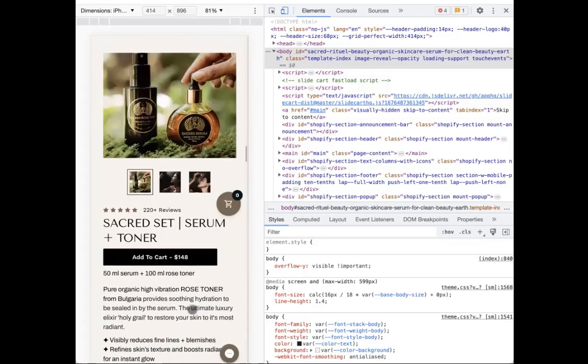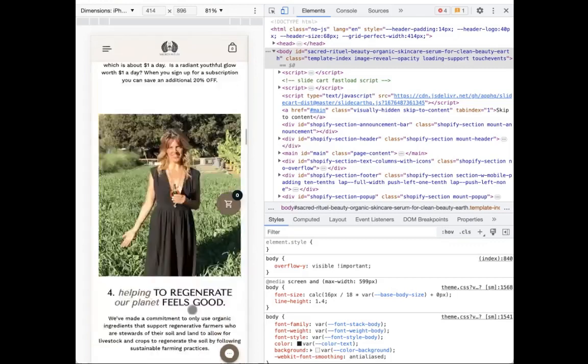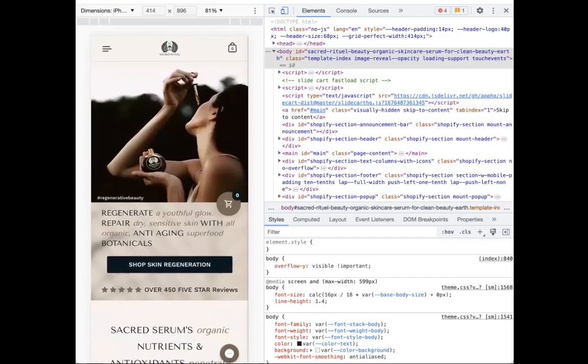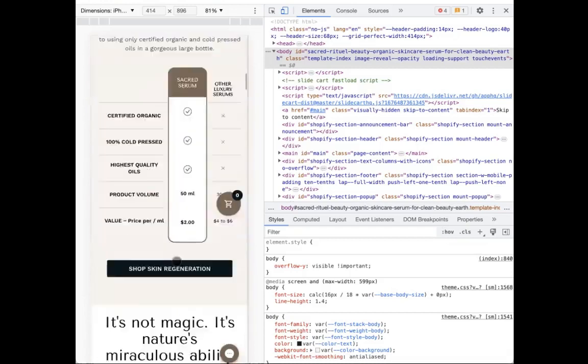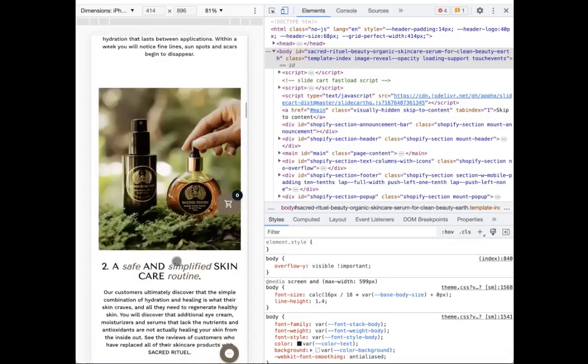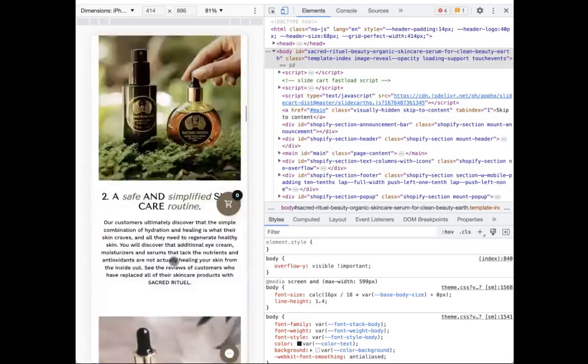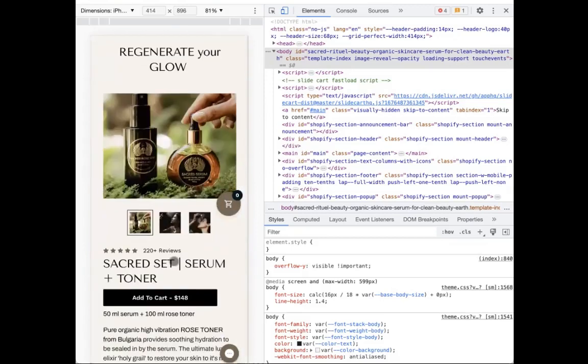I don't hate it. I think it could definitely work. I'm just thinking through that customer journey, right? Let's say I landed here from an ad because I saw an ad that said that this toner was going to make me look younger. I land here, I see a lot of the same copy from the ad, likely. I click here and I'm down here. I still have only been told that it regenerates. That's really all I've been told. And now I'm going to add to cart.